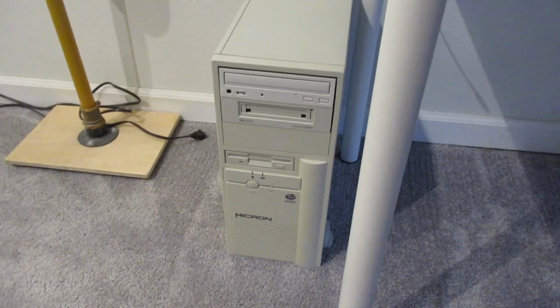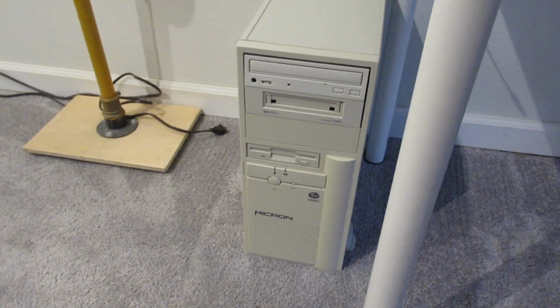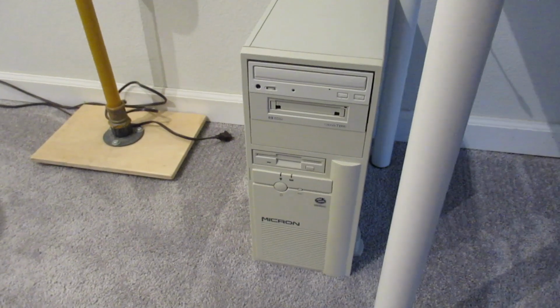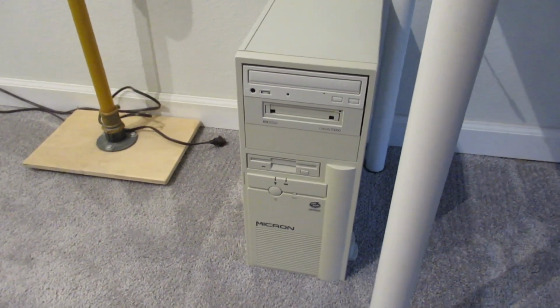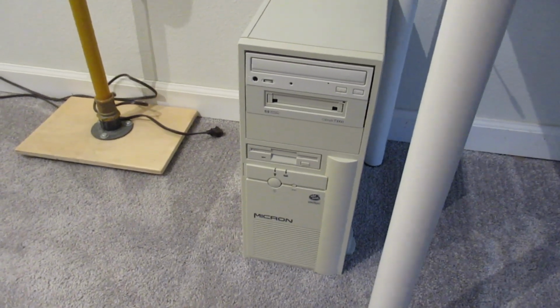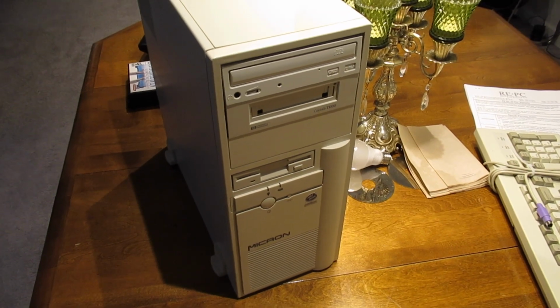So, what is this item? It is this old Micron PC. It has an original Pentium inside. Geez, I already forgot the model of it, but it has some additional things, as you can see. So let me bring it up to the table here. Okay, we got it on the table here. A little better lighting, I suppose.